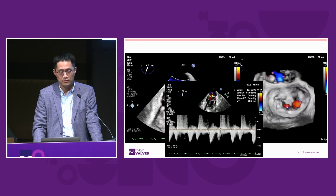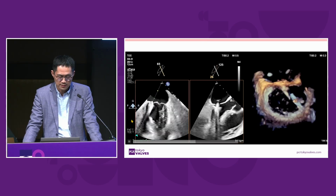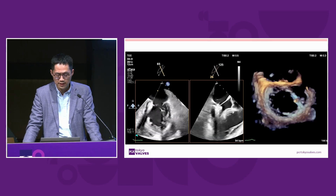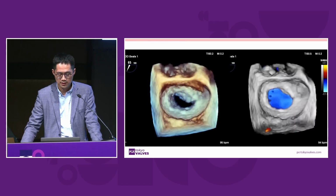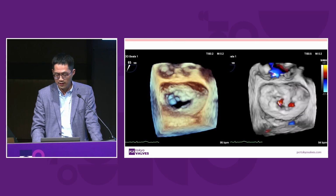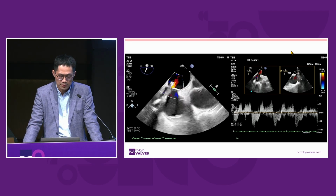At that time we had a pressure gradient of 2, and therefore we went for the second clip directly, which is quite easy to introduce. You place it parallel to the first one, and then you can get a very nice grasp. After 2 clip devices, we can achieve mild, trivial, or even zero mitral regurgitation.